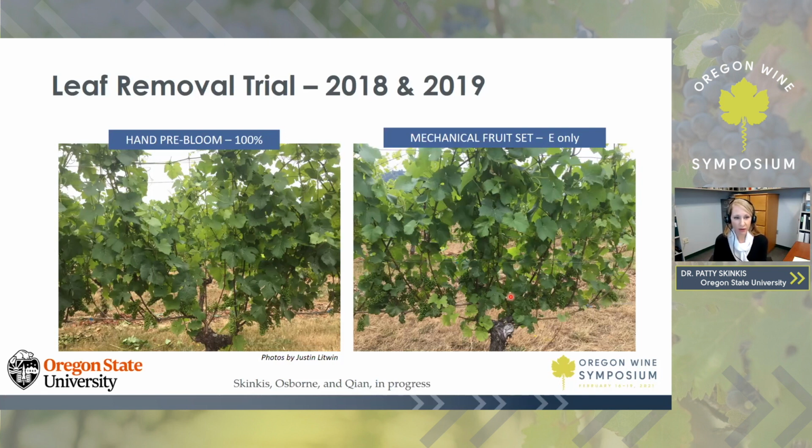So we did hand pre-bloom leaf removal, 100% of the cluster zone being pulled, and compared that to mechanical leaf removal at fruit set. And so these vines actually show what the canopies look like after leaf removal was done, at about the pea-size stage or close to bunch closure stage. So you can see the hand pre-bloom leaf removal had a much cleaner cluster zone compared to the one that had the east side only mechanical leaf pulling.